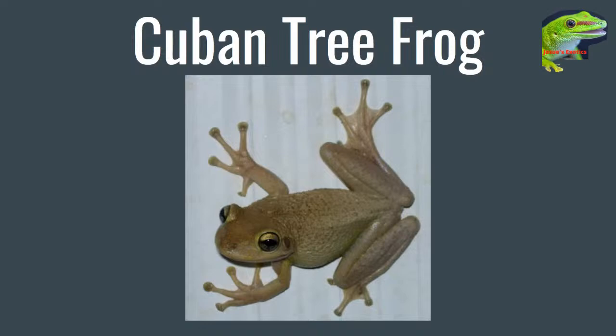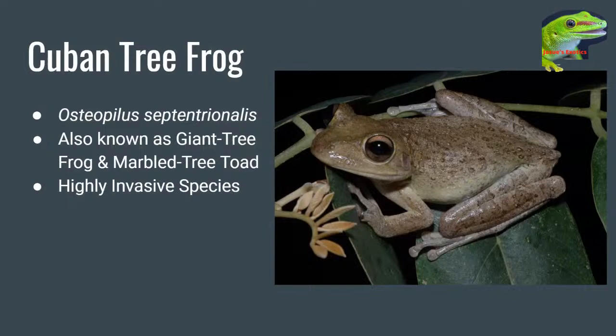Their scientific name is Osteopilus septentrionalis. Once again, Osteopilus septentrionalis is the scientific name of this guy. It's also known as the giant tree frog or the marble tree toad. And they are a highly invasive species.